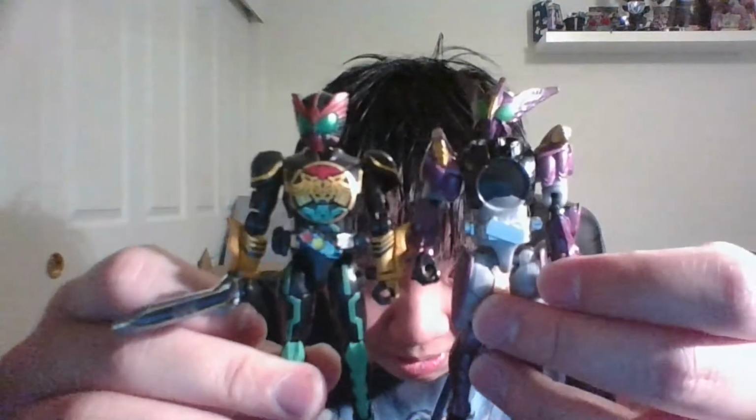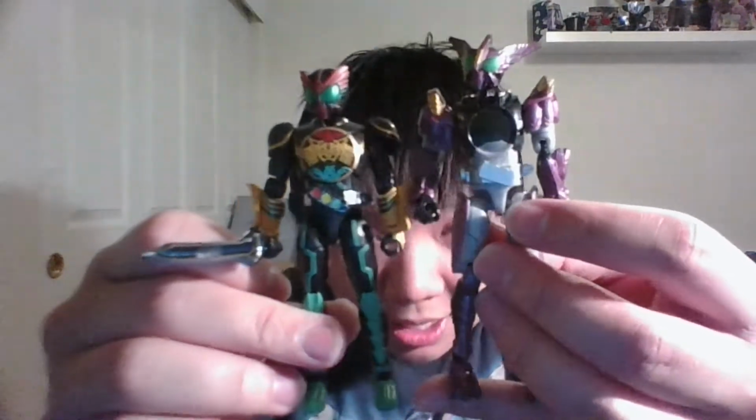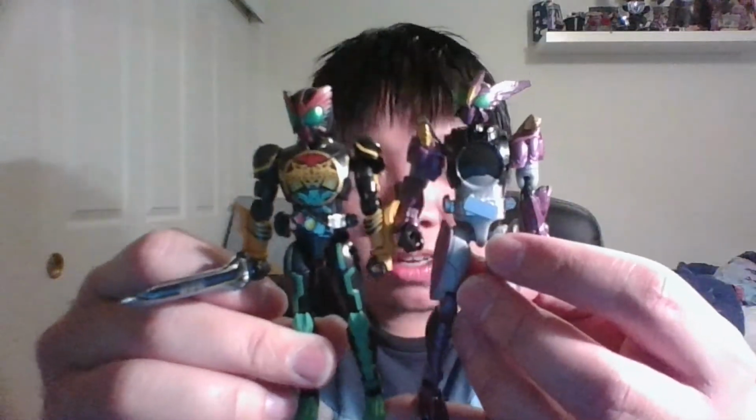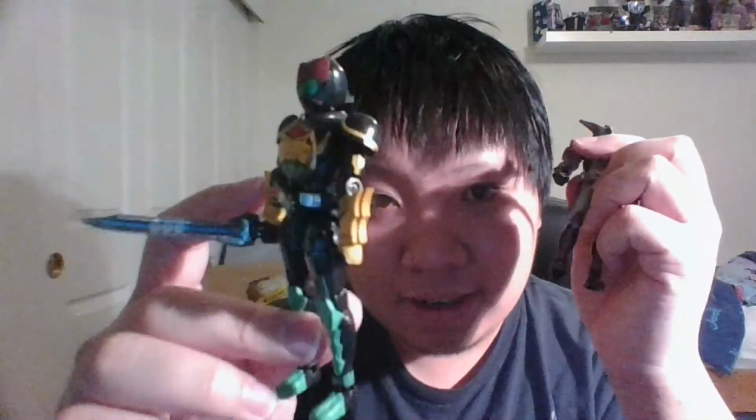Yes, I have O's right here. So, here is Shodo O's next to... Oh, wow. I'd say these old ones are slightly taller, but not by too much. The proportions on this are a lot better, just because they made it a point to do that. But I think the changing is a lot more fluid and a lot better.